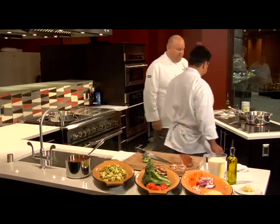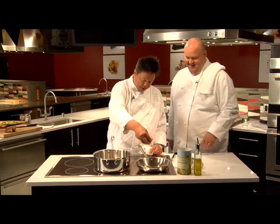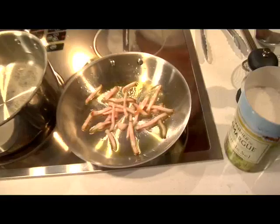All right. You got some bacon? I do. We need to start building flavor. Bacon's a great way to start. We're at a good temperature here. We're at 9. We're gonna start stirring our bacon.